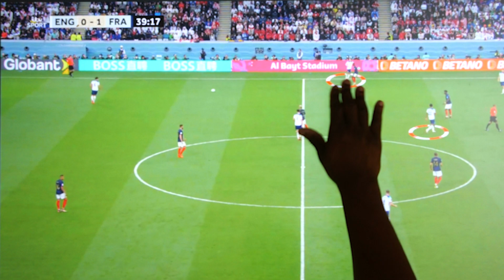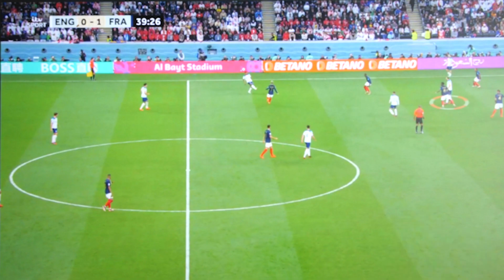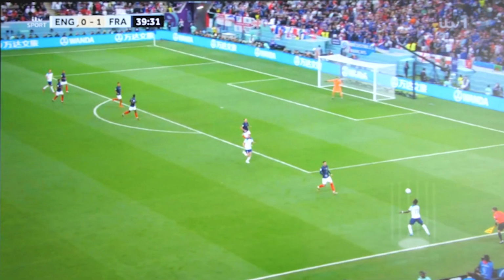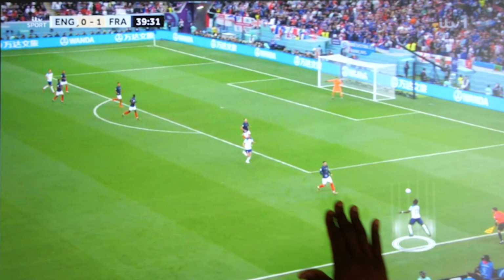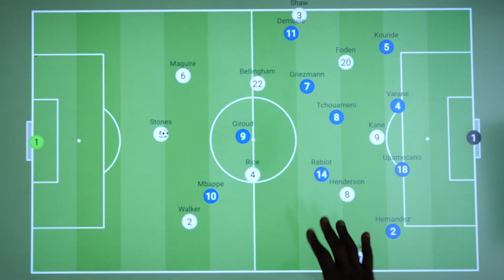So down the left, Foden is high as well as Shaw, Bellingham and Kane out of shot. They have now been joined by Kane, who's dropped deep, meaning that France has to shift across the pitch. As a result, Saka is free to receive the switch and is now 1-versus-1 with Hernandez, with Henderson looking to make the run. But the right-hand side was also utilised well for England.